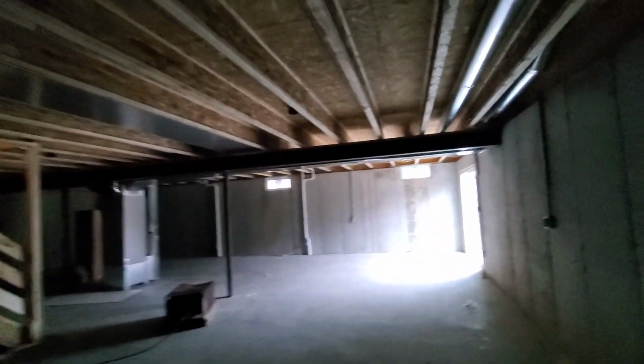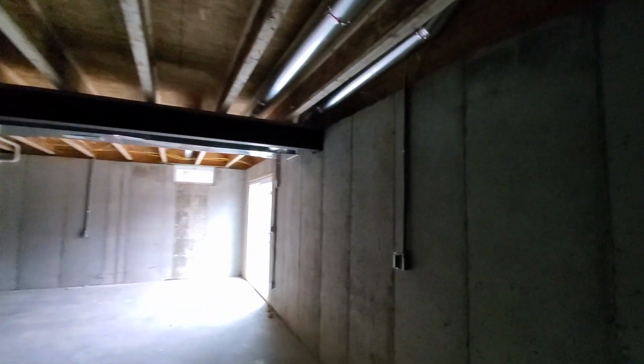This vent going outside. More wiring going down. Man, there's a lot of wiring. Upstairs there's a ton of wiring, and they're not even done. I mean, this is just, here's an outlet on the wall.